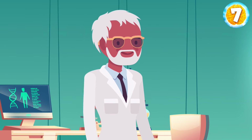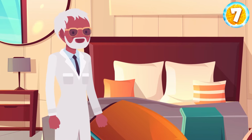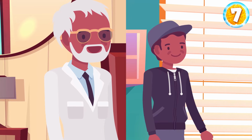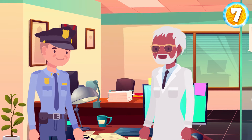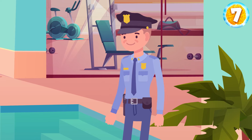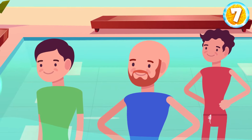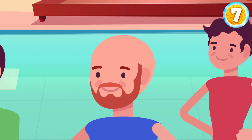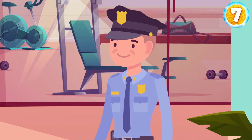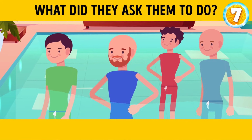A scientist created a robot, Jason, who looked exactly like a human. One day, Jason ran away from the scientist's house because he wanted to start a life on his own. Hey, maybe he could be roommates with that vampire. The police started looking for him immediately, but the scientist had no photo of Jason. They soon realized Jason was hiding in the swimming pool and went there to investigate. There were 4 men in the swimming pool claiming they had spent almost an hour swimming, and the police asked them to do one thing to prove they're not robots. This way, they found Jason in no time. What did they ask them to do?